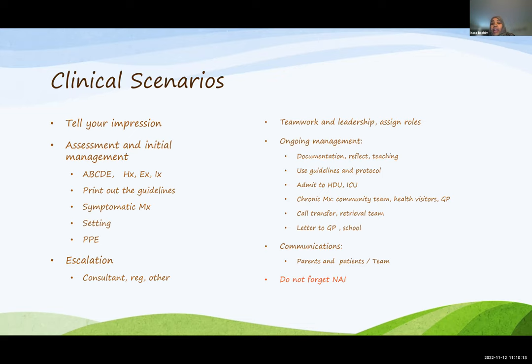Don't forget about teamwork and leadership, assigning roles. You need to assign the roles about that. Then ongoing management. After finishing, say, I will document my work and reflect on that. If there is an opportunity, I will read about it and teach junior students. Don't forget, as I said, to use guidelines and protocols.